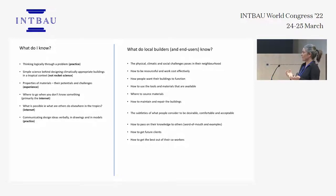And the added benefit is that they know how to pass on their knowledge to others through their networks and word of mouth, and how to show examples. They know how to get their future clients, and they know how to get the best out of their co-workers. So usually what we do as architects is try to download as much of this information on the right and form a design brief, and the designing happens over there with the architect.